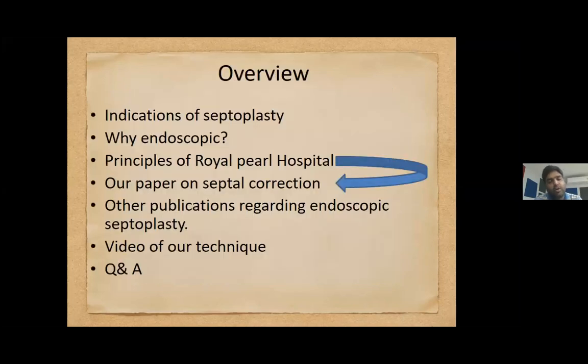Coming to the overview of this presentation, we'll pass through the following headings. We'll discuss the indications of septoplasty, why endoscopic septoplasty has gained importance, and why endoscopic rather than a conventional technique. Principles of Royal Pearl Hospital and our paper on septal correction go hand in hand. Other publications regarding endoscopic septoplasty, a 5-minute video of our technique, followed by a question and answer session.